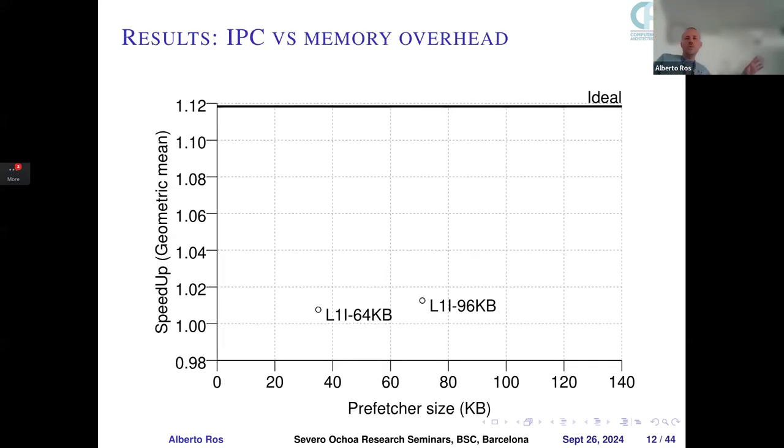So I will give some numbers here. You will see this graph quite a lot. In the x-axis, we have kilobytes. In the y-axis, we have speedup. So our ideal point would be here. Okay, this is an ideal L1i cache. And this is with a decoupled front end where you can have up to 64 instructions ahead, branch prediction calculation until fetch.